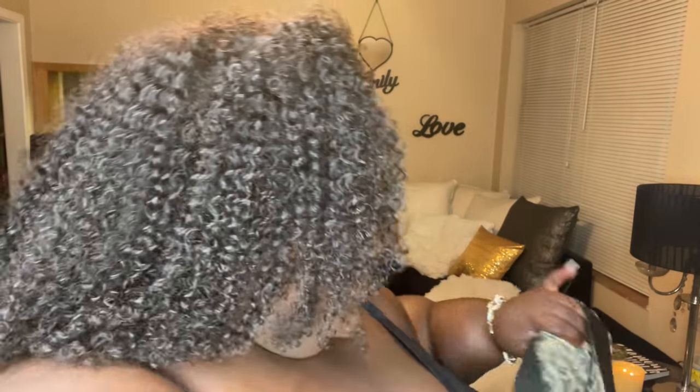It has a better hem this time, so it won't unravel. Elastic bands. Here's what it looks like on the inside. Oh, there's a tag. And it's a 4X this time. Okay. So that's how that looks.